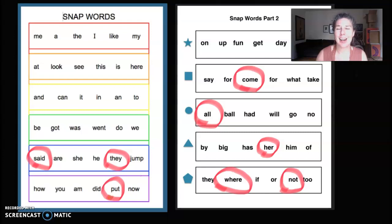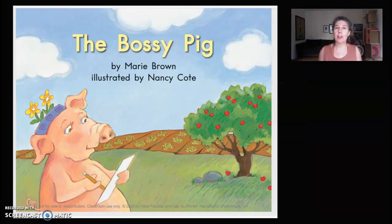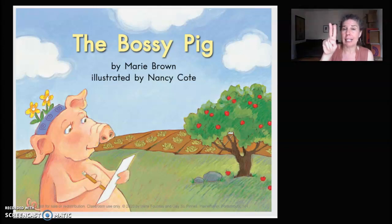Put. All right, now that we've practiced our snap words, we are going to read a book called The Bossy Pig. This is a G-level book. And as we read today, I've covered up some words. And sometimes I've left one letter, so we can say the first sound, look at the picture, and make a guess. Or I've left a blend at the beginning, two letters that go together to make a sound together. And then we can say those two sounds, look at the picture, and think what makes sense. Then at the end, we're going to practice retelling by telling what happened in the beginning, the middle, and the end. So let's read this book together.